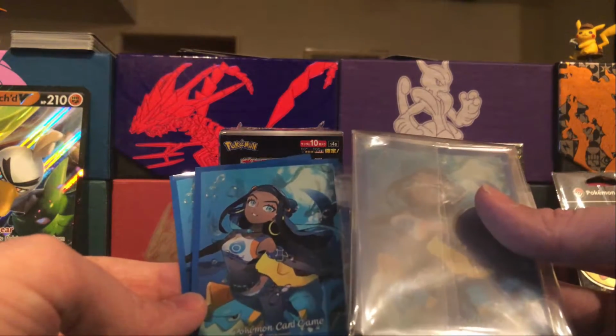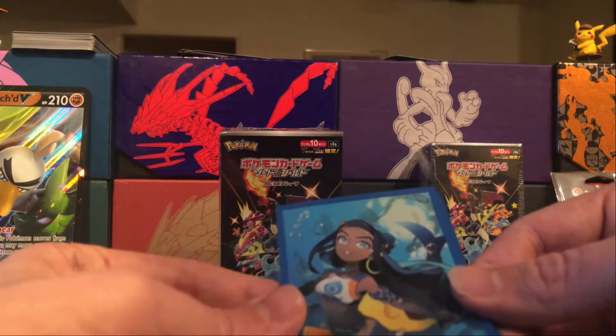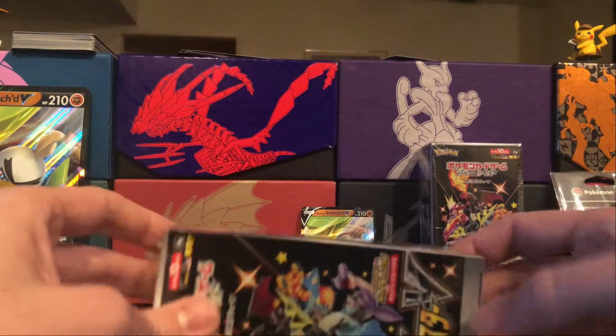So I got two sets of them. So let me know in the comments down below, what is this? I is confused. Now I'm going to use them, put them off to the side. So let's get into it.